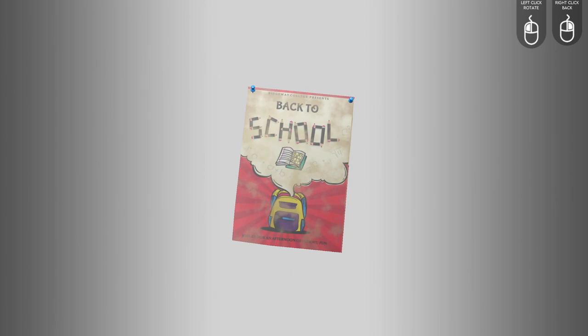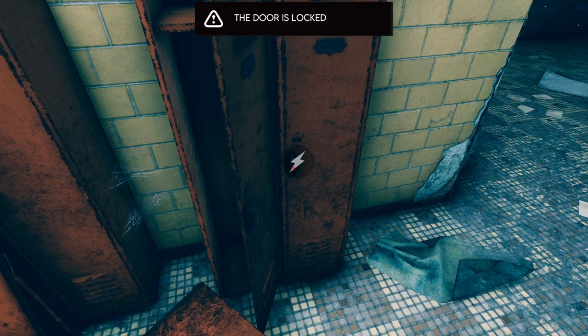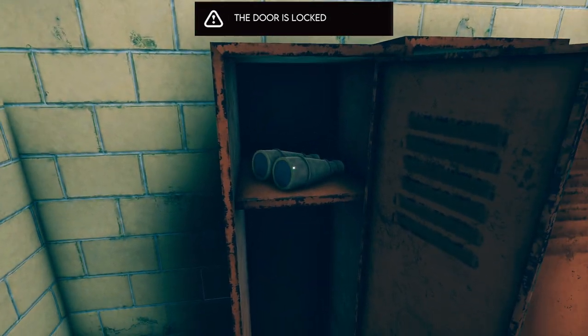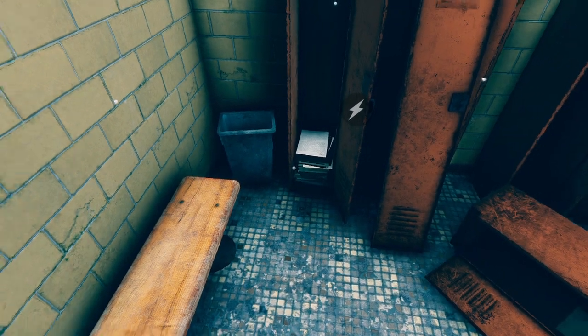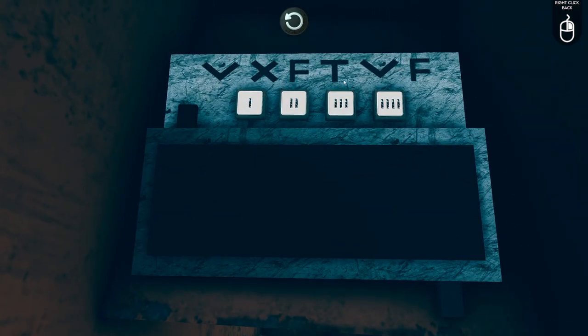Trying to see if this had any more clues on it. That door's locked. Give me your binoculars. Okay, so what does this possibly mean? Chevron X F. Ooh.